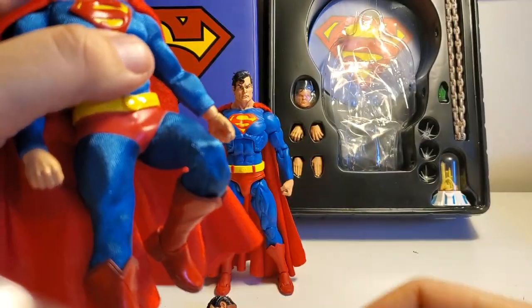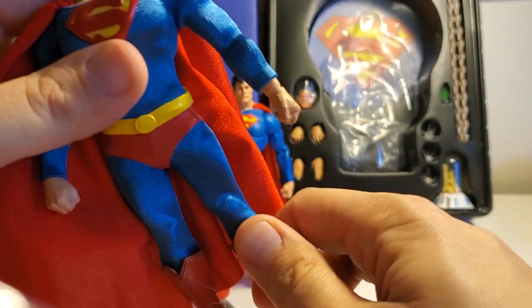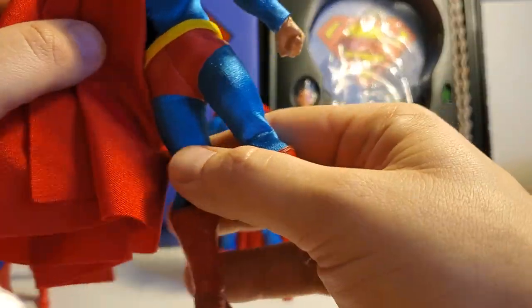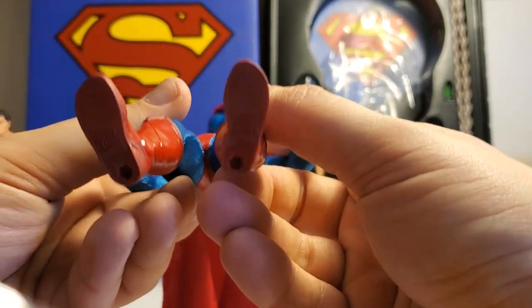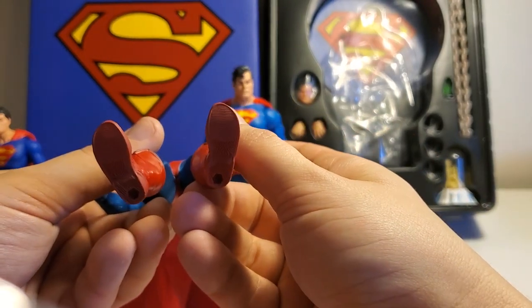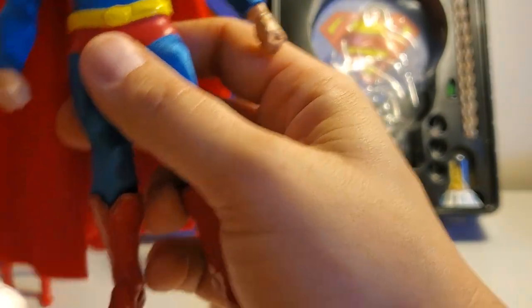Like the knee articulation, the leg only goes up that high, but you want to be really careful with it, like I said, because you're going to ruin this fabric, and I certainly don't want to mess up this figure in any way. There's the bottoms of the feet. I don't know if you guys can see that, but there's nice tread on there. So they really go into the details on this figure.